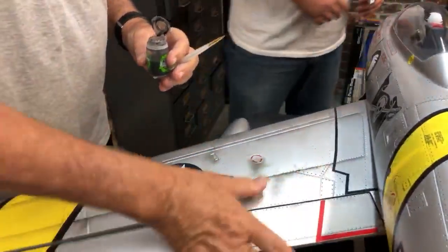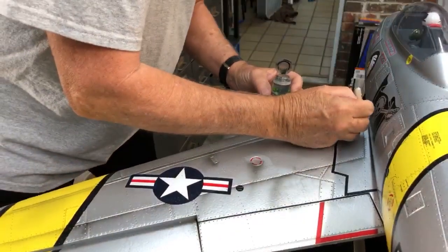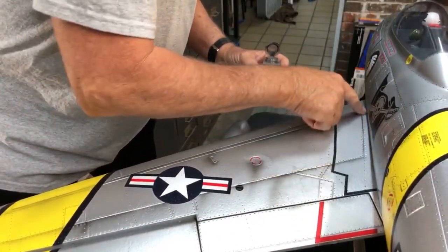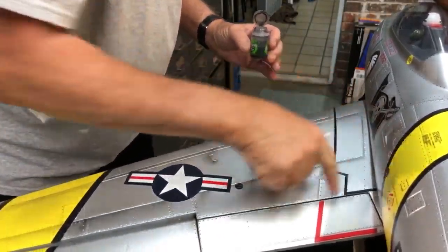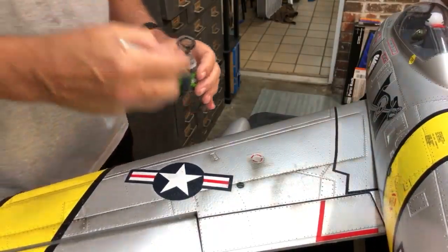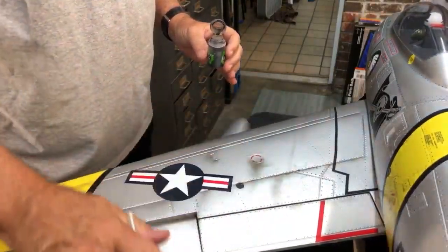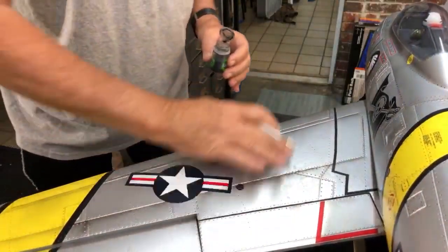See that? And then another thing, what you want to do is, anyway, back to my paint. You can dirty up the panel lines here, guys, like this, and it just brings them out. Or you can do one of these and do a streak with your finger like that. Anybody see that?